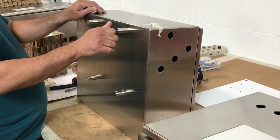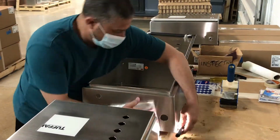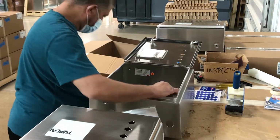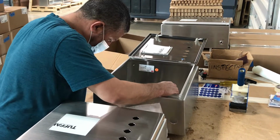We also check that there are no breaches in the welding so water doesn't get in, as well as no pits in the welds to prevent bacteria buildup. This process is performed when the enclosures are received, so if there are any defects, the enclosure can be sent back to the manufacturer to correct.